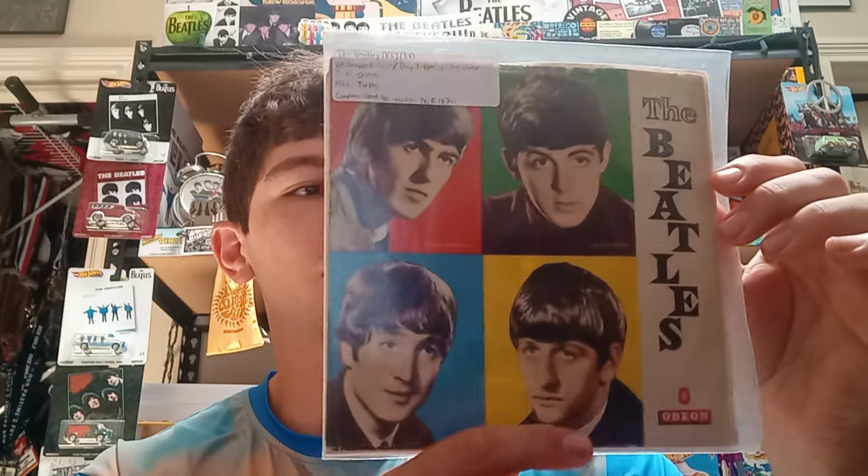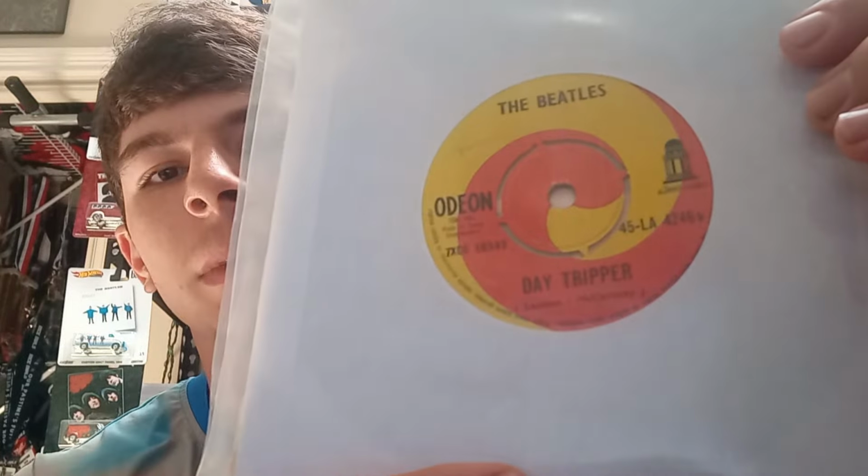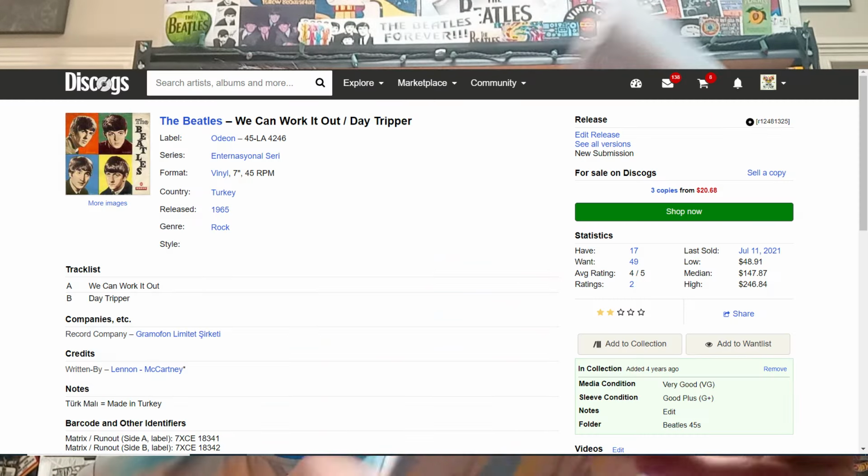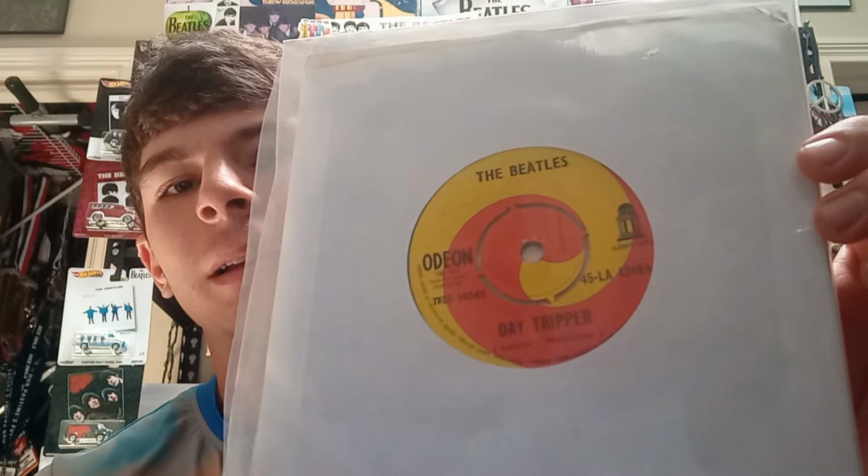So number 4 on the 45 list, more picture sleeves from around the world, I like to say, and this one is from Turkey, and I got this right around probably about $200. Just tough to find, some hard to find picture sleeves from unique countries that you won't necessarily think Beatles records were pressed, but Beatles records were pressed about everywhere. So just kind of hard to find. I really like the cover here, and it's a makeshift Capitol record swirl, but it's on Odeon and it's got a center hole. So that is pretty fun here.